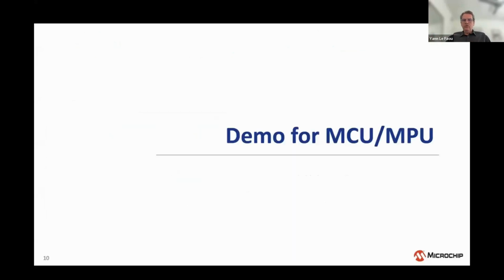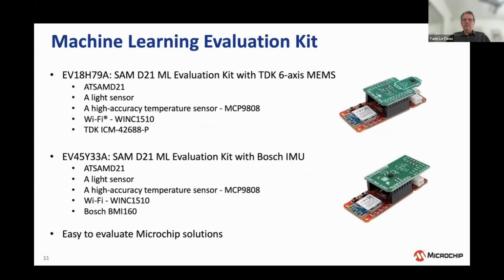So trying to show here also some very simple demos. We have more demos coming, and we have more demos available as well, but I just wanted to show what we have on the low end here. We have very small kits based on the SAM D21, for example, for us. It's an M0, doesn't matter the part number. But again, it's to have a very easy way for people to start with what we are doing.